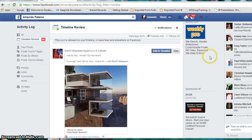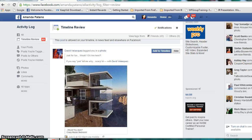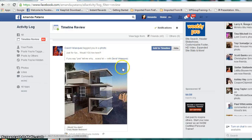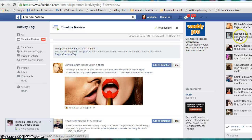And just another example. Here's one. This is actually something that I posted. Just for fun, would you live here? And I put this glass house hanging over a cliff. You know what? I already posted it on my timeline. So if I were to allow it again, he tags me, which was fine. I think he just said thank you for posting or something, which was cool. Thanks for sharing, David. I'm not going to add this again because then it'll just show up twice on my timeline. So I'm going to go ahead and hide that one.